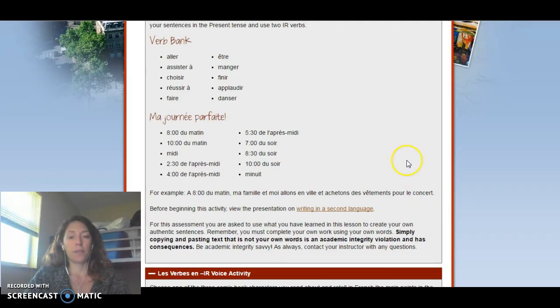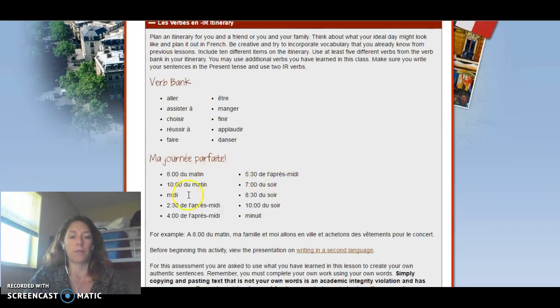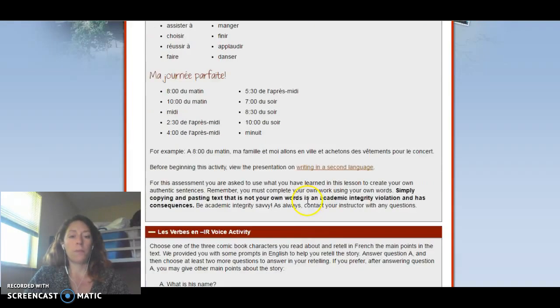So again, for this assignment, you need to have at least 5 different verbs from the verb bank. Of these 5, 2 of them have to be IR verbs. So you're coming up with probably 5 sentences of what you're going to be doing. So I would pick 5 times down here as well. That's it for the assignments in 8.03.